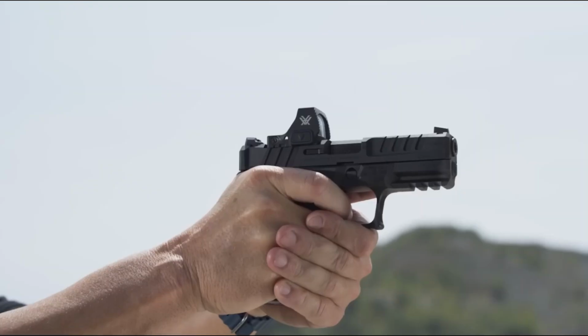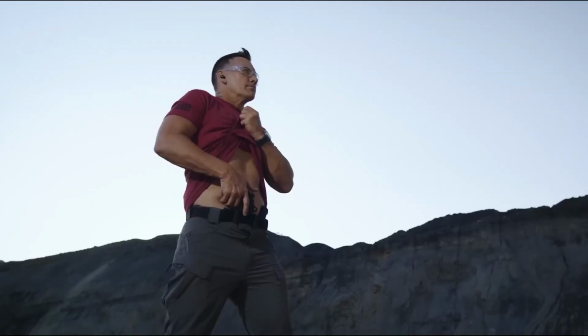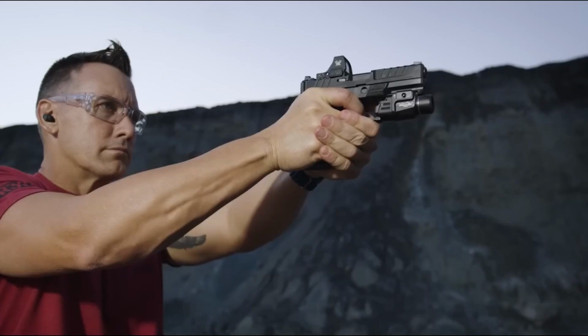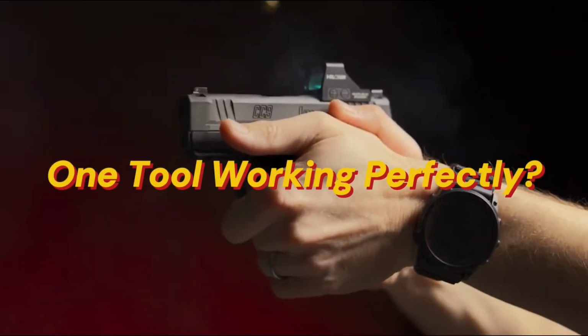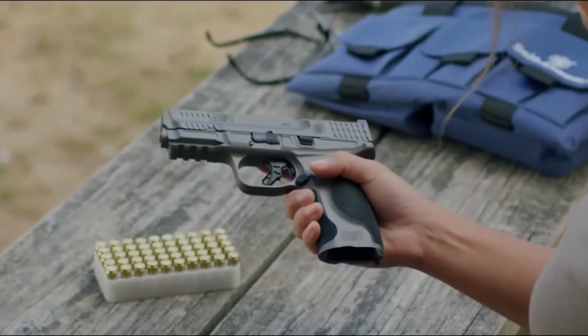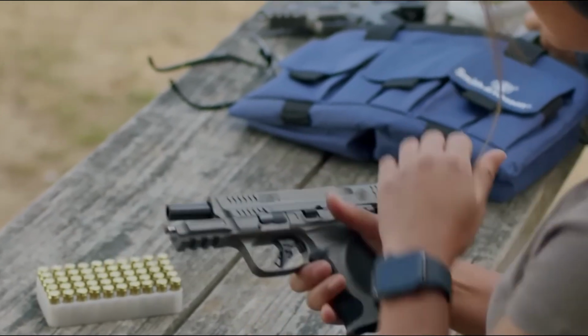Have you ever wondered what pistol a Navy SEAL or Delta Force operator actually reaches for when everything goes sideways? When there's no backup, no plan B, and the job depends on one tool working perfectly? Tonight, we pull the curtain back on the real choices elite units make in 2025.